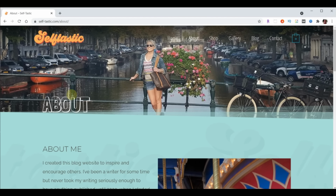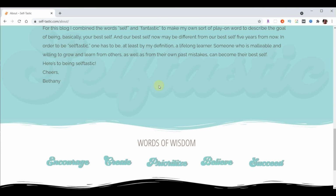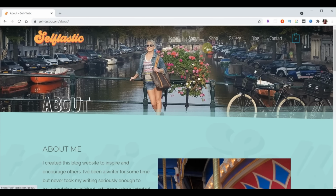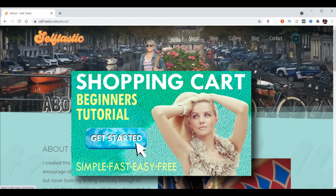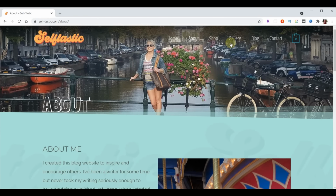Under About, we'll learn how to make this fancy header. And then we'll learn how to integrate text so that it can wrap around a picture like it does here. And then we'll learn how to import the Words of Wisdom section so we don't have to create that again. We will not be adding a shopping cart as part of this course, but once we have completed our website, I will provide a link to the video shown here in case you want to add the shopping cart later.